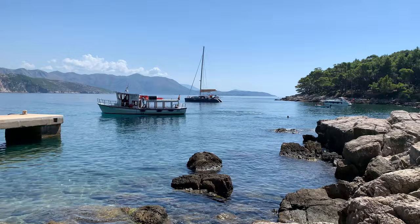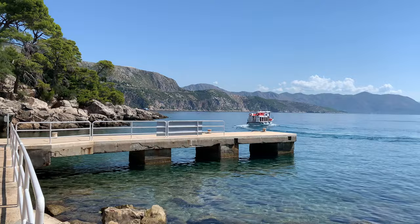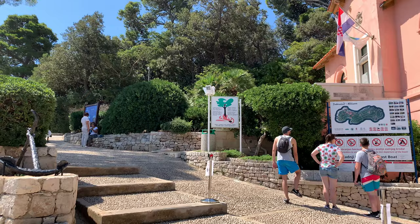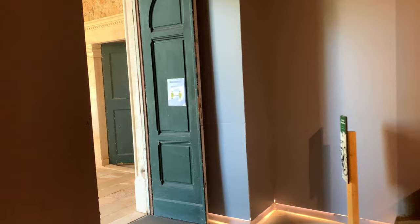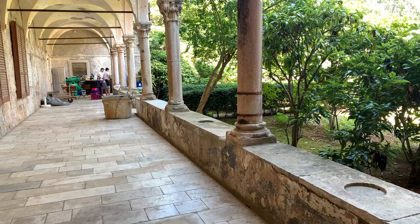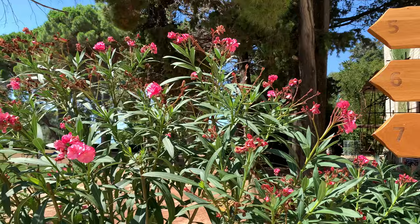Island of, is it Lokrum? Which is a nice, I think it's a national park, I believe. Protected anyways. So we'll have a little wander, we've just got to pay to get on. Hello, a friendly sort. Heading this way, I think this is a potential swimming opportunity.